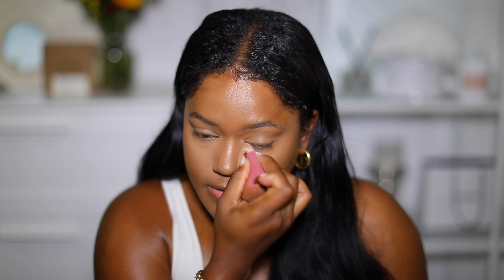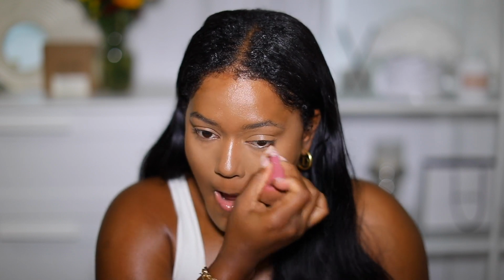For sure, this is one of my favorite powders. It's just so fine. I love the consistency of this powder. And then I'm going to put some in the center of my forehead. So next I'm going to do my brows. I'm going to use my Huda Beauty brow pencil. And I'm just going to outline my brows really quickly.